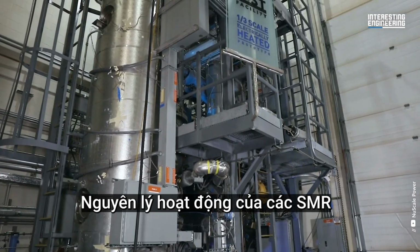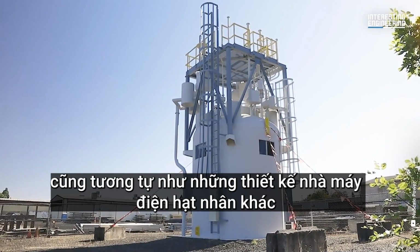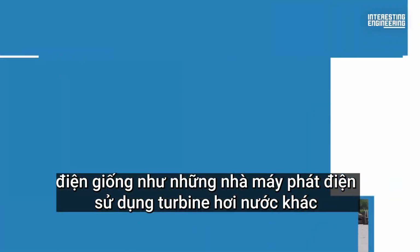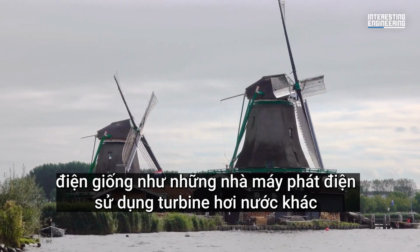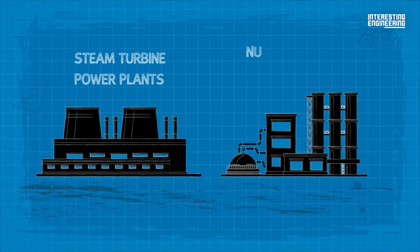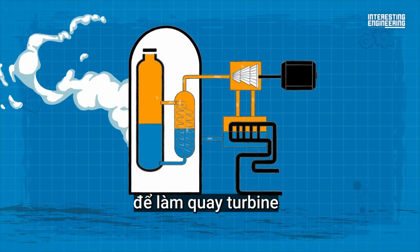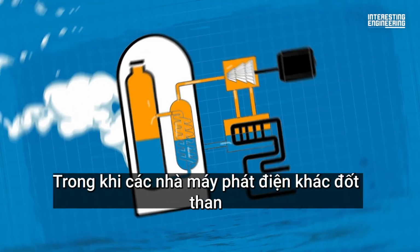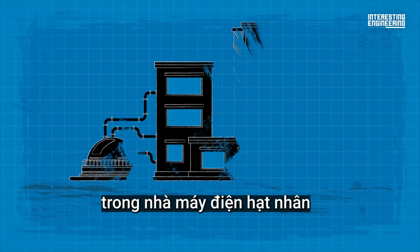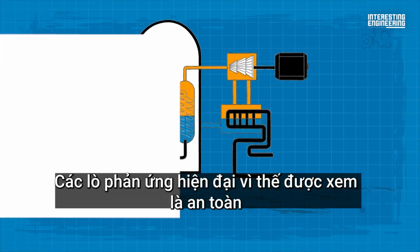The working principle of small modular reactors is the same as other nuclear power plants. Nuclear power plants basically generate electricity like other steam turbine power plants. The main difference between steam turbine power plants and nuclear power plants is the heat source of the steam that drives the turbines. While other power plants burn coal, oil, or gas to heat the water, in nuclear power plants, the heat comes from a self-sustaining chain reaction.